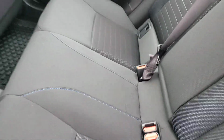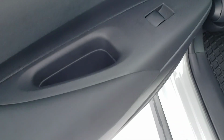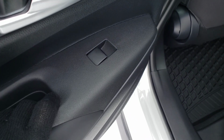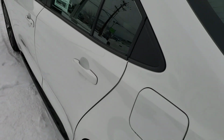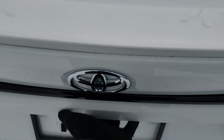Taking a look at the door card here, you'll notice that the soft touch leather continues, and we've also got that nice blue accent stitching. Back here, you'll also find a little storage pocket here, as well as the switch for the rear windows. And just underneath, we've got some additional storage, as well as a speaker mount to integrate it into the rear door. Taking a look at the rear, you'll find tons of room for cargo.